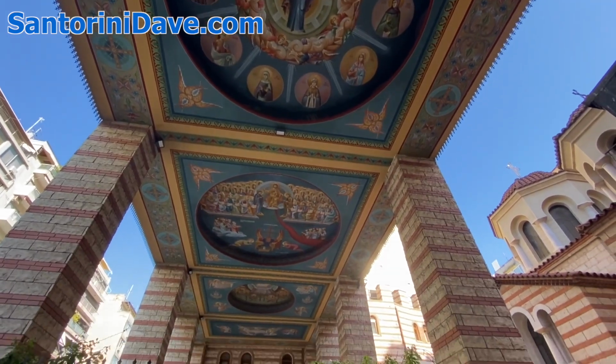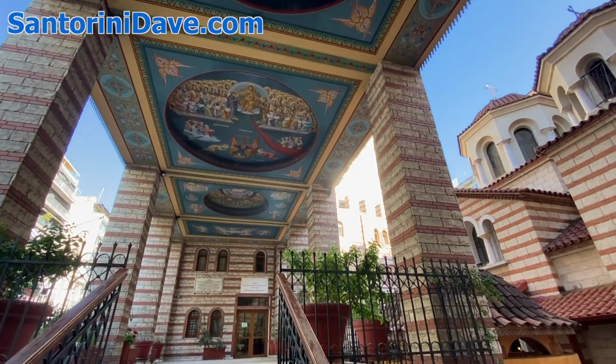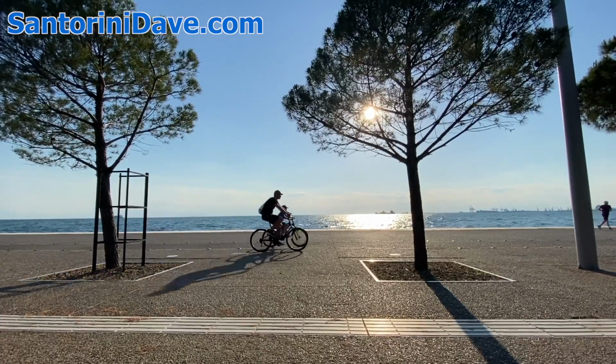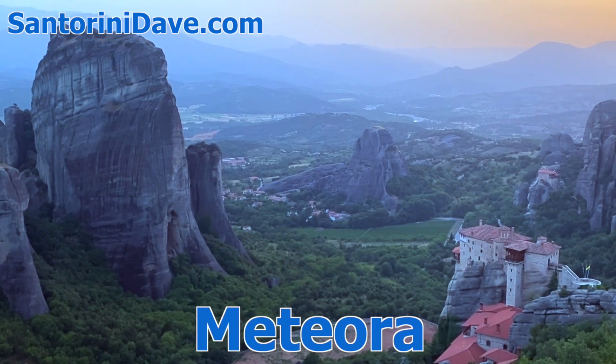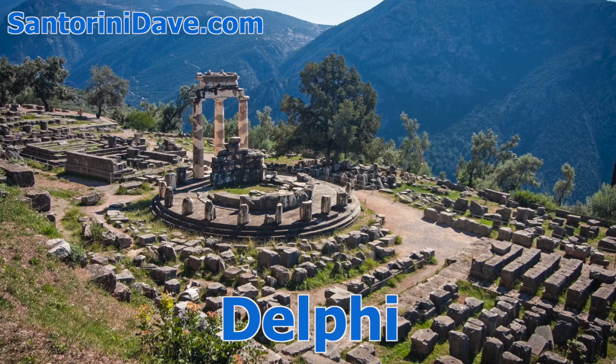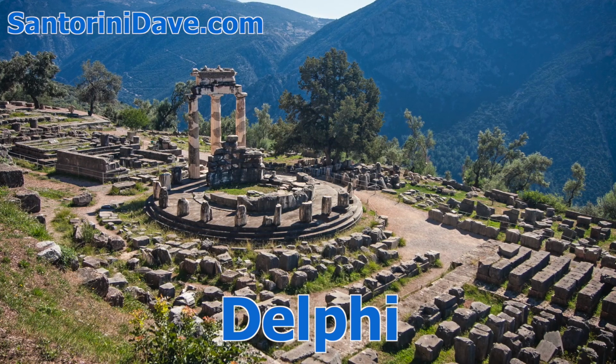In addition to being a great place to visit, it's also a good base for exploring northern Greece and can be paired with other popular destinations, including the gorgeous mountain monasteries of Meteora and the ancient history of Delphi.